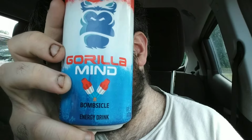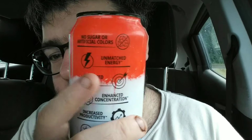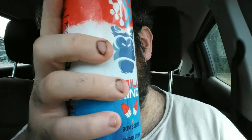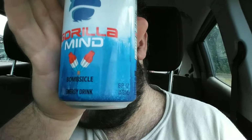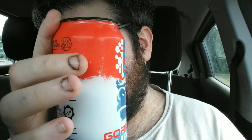Has the Gorilla Mind logo. Gorilla Mind Bombsicle Energy Drink. And it shows the bomb pops or the rocket pops, the red, white, and blue popsicles. And the design of the label looks like it's melted paint or something. It's like dripping, you know, like a melted popsicle, dripping on the different colors. Different gradients of colors, like darker blue and lighter blue. I don't know. And there's white speckles in the red.